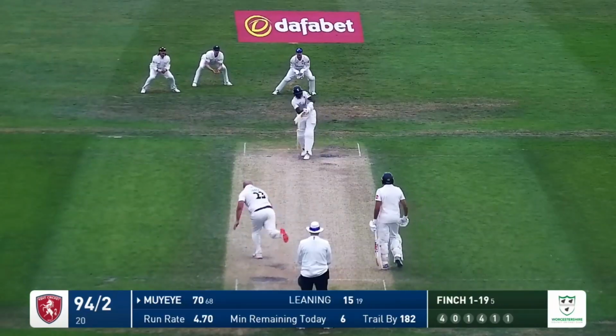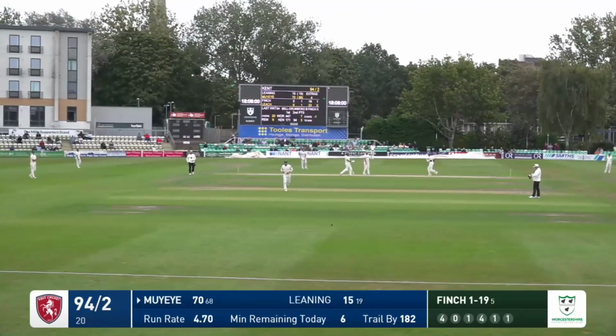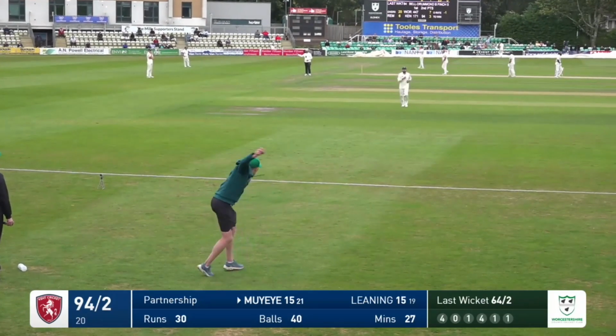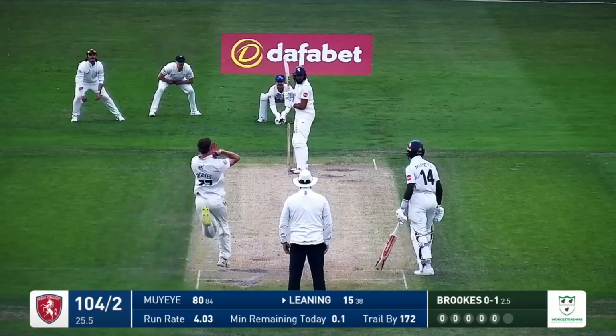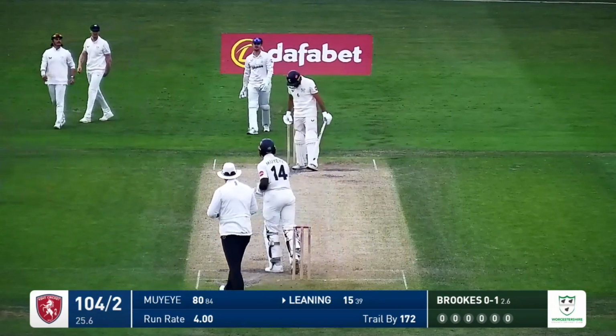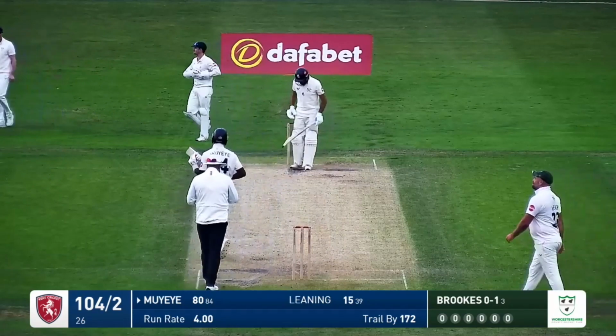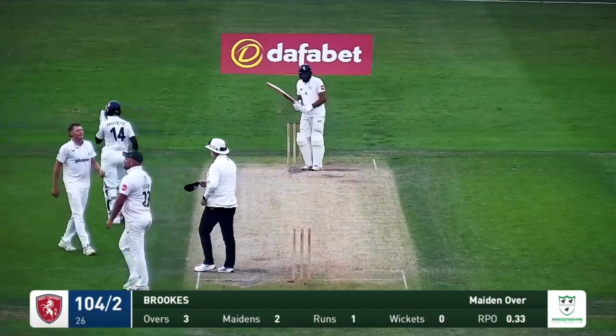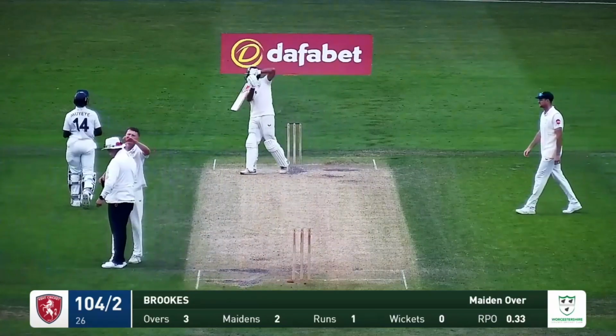He comes in again and bowls, and well, that's short. Muyeye helps it on its way on the leg side. Finch for 5, playing no shot. Brooks bowls, Leaning blocks the last ball of the day. But the evening session has been dominated with the bat by Muyeye, who is 80 not out off 84 balls. Jack Leaning is with him.